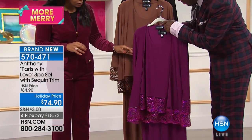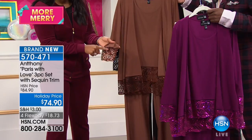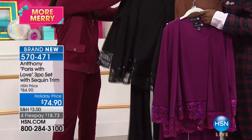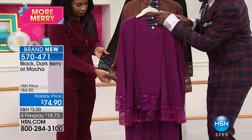So this is the raspberry. Right. That's the dark berry. Dark berry. This one is the mocha. The mocha, which is almost like a bronzy mocha. Only 150 left in the mocha. Okay. And then we also have the black, which has thousands and thousands and thousands of sequins. I'll show you Perry on the dark berry.